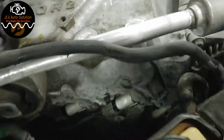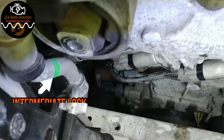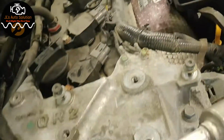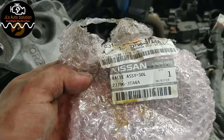So, alright guys, I just went ahead and replaced all 3 solenoid valves for the camshafts, intake and exhaust. And to get to that, you just have to remove the engine mount completely. And there you go. So here's a picture of the part number, in case anybody's wondering.